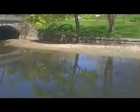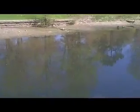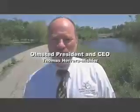Right now our current battle is trying to get the state to give a blessing on federal dollars that will help us really assess the contamination in the bottom of Scajaquada Creek. When people see those big piles of silt, they think that they're just harmless mud. But there's a lot of evidence that indicates that there may be hazardous chemicals in there, and that means that the way that we deal with it has to be managed very carefully. The Conservancy has a plan, and it's a good plan.